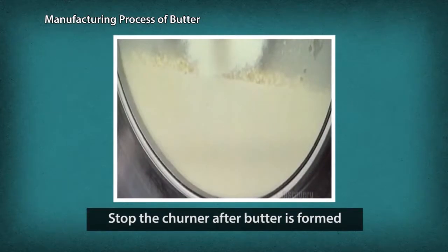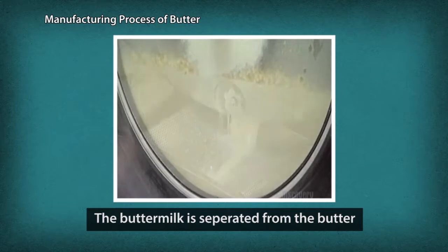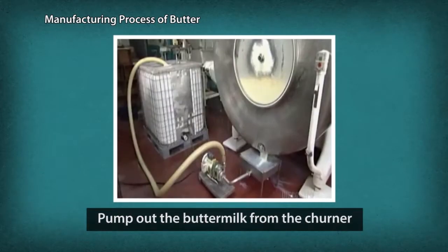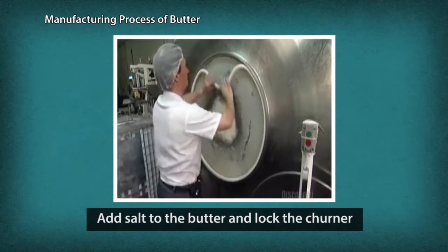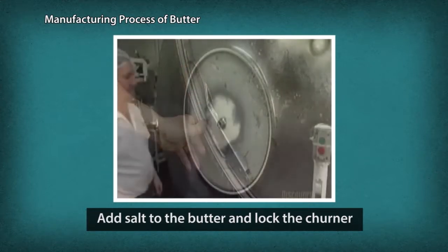Stop the churner after butter popcorn is formed. Observe separation of buttermilk from butter and pump out buttermilk from the churner into a container. Add salt manually to the butter popcorn in the churner and close the churner lid and lock seal it for production of salted butter.